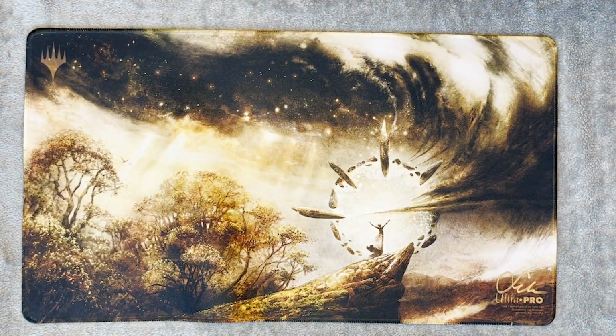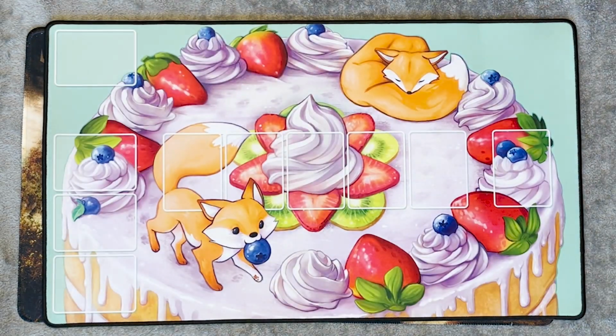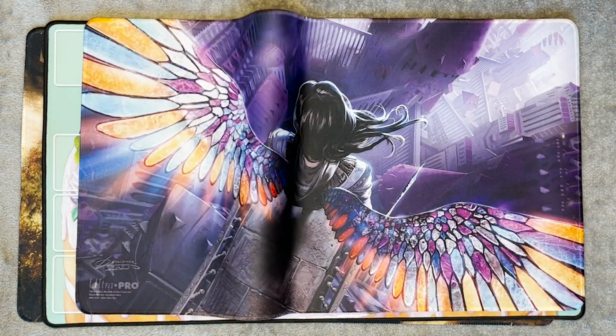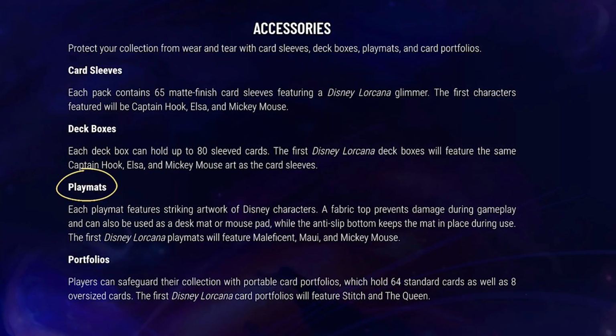For those new to card games, a playmat is basically a neoprene mat with a fabric top. Kind of think a giant mouse pad. These mats define your play area and protect your cards. Oftentimes, they feature amazing artwork that may or may not be related to the game. They are statement pieces for any player, and sometimes they are quite collectible. And in case you're wondering, yes, there's going to be official Lorcana playmats. You should look into them because they're probably going to be amazing.